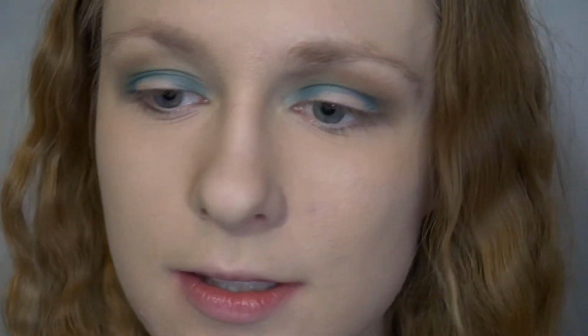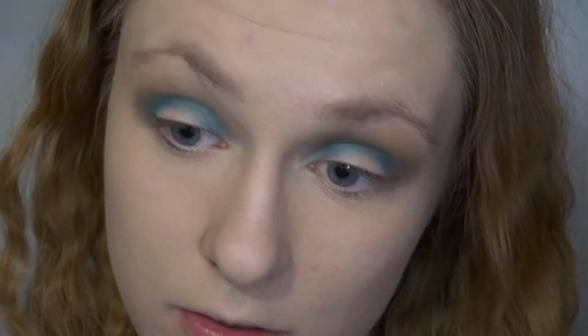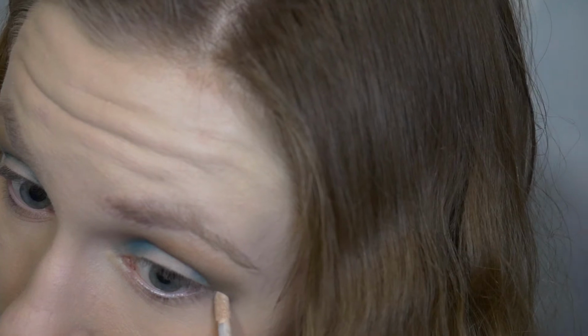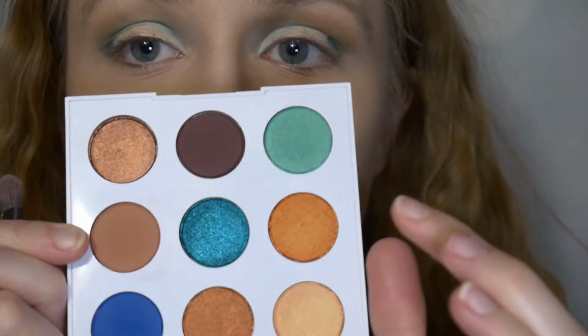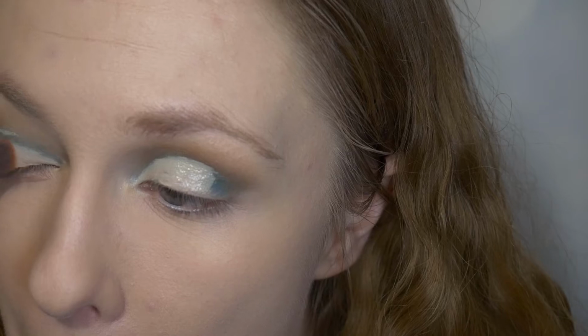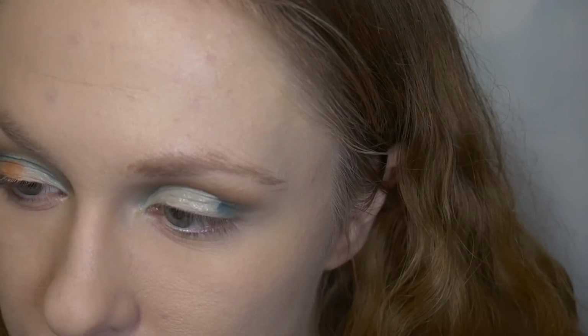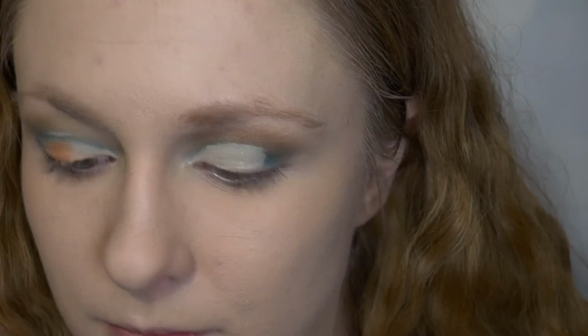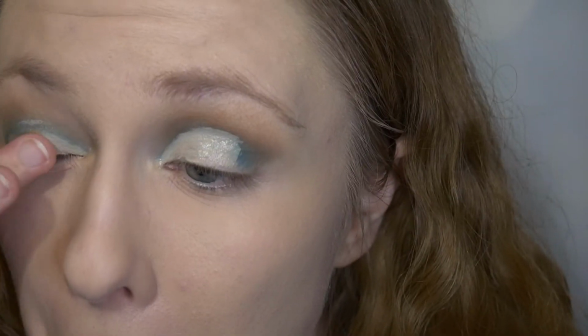Now I'm going to clean up the edges with my concealer and actually do a little bit of a half cut crease. Ever since I followed that Soph Does Nails tutorial, I've really enjoyed doing the half cut crease thing. Now, I was not expecting this when I got this palette, but this shade Boozy is just calling my name. So that's what we're gonna put all over the lid. Just do this with my finger.